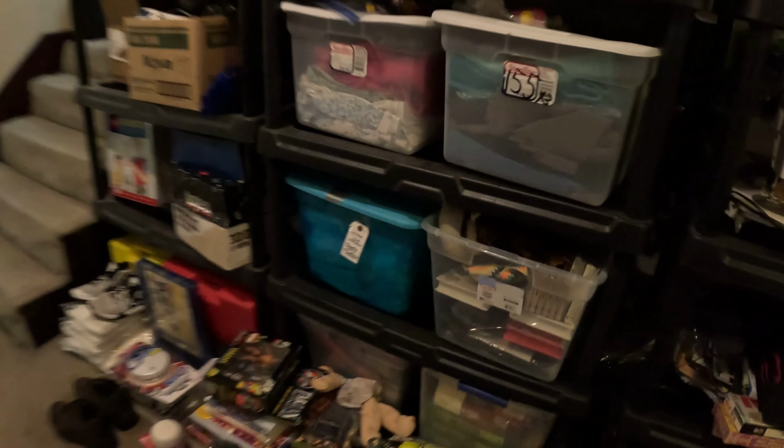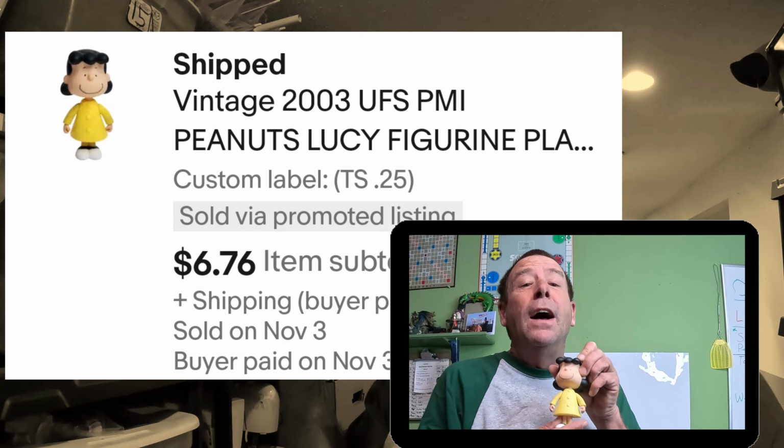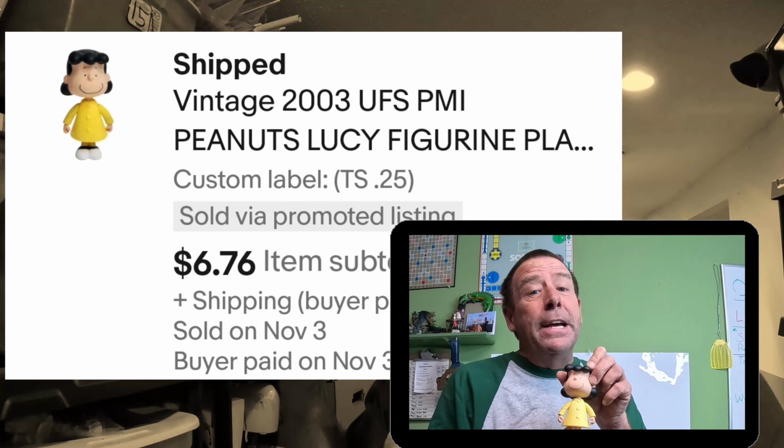First thing is not in inventory. It's a small vintage 2003 Peanuts Lucy figure. And I do know that's over here. This right here, bought for 25 cents. This sold for $6.76 and the buyer is paying $5.10 in shipping.